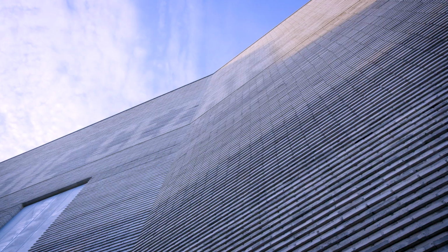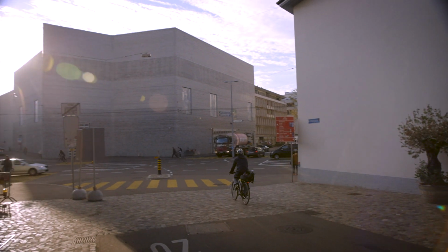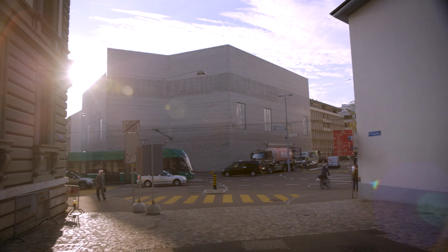The frieze is that special element with actually a special brick. That was a special format that was developed for that very purpose. And what we have is LED light that is not directly visible, so it's only indirect. The intensity of the light is measured by a sensor on the facade. So what the LED actually does is it compensates just the shadow. So what we see from the street is just the natural color of the brick and nothing else. So it's not the light source, it's just the brick that is lit.